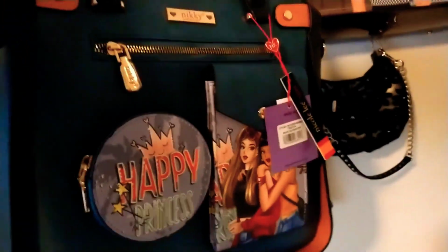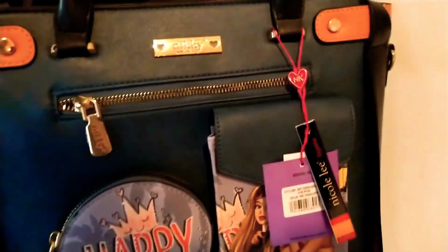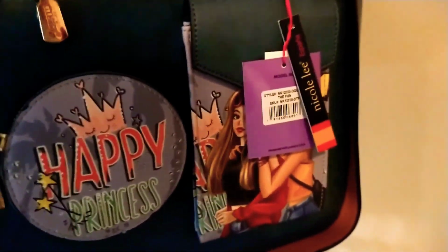So, this is another one I found. They're very hard to find, though, because people grab these up. Yes, this is another Nicole Lee original. Okay. Got a phone thing. Got your little round thing. I don't know what that's for yet, but hey, we're going to utilize it.